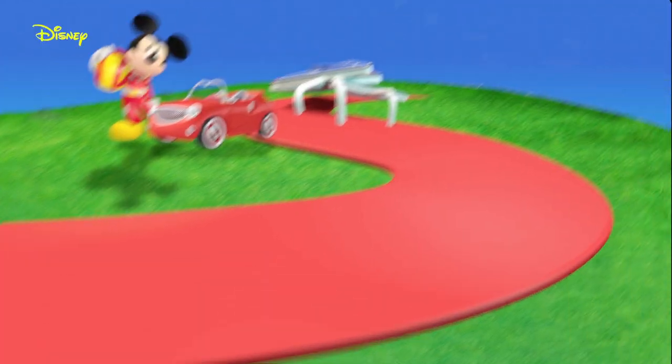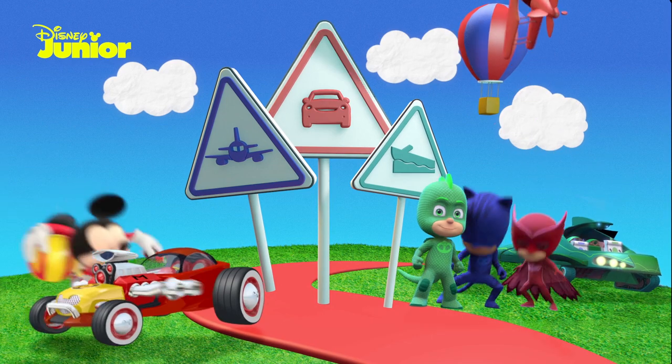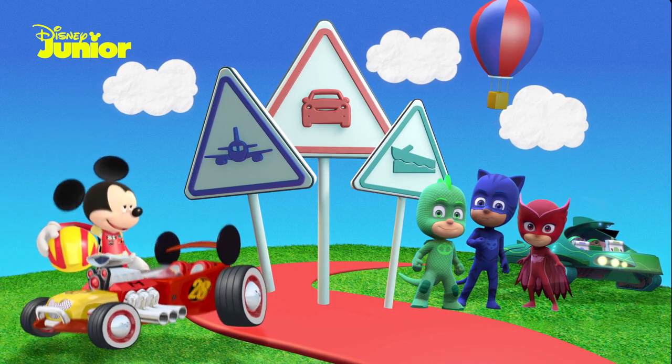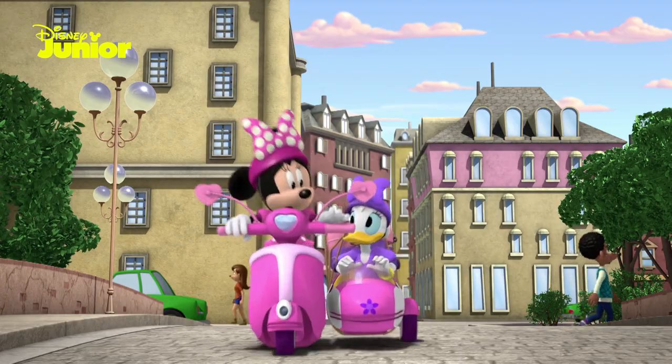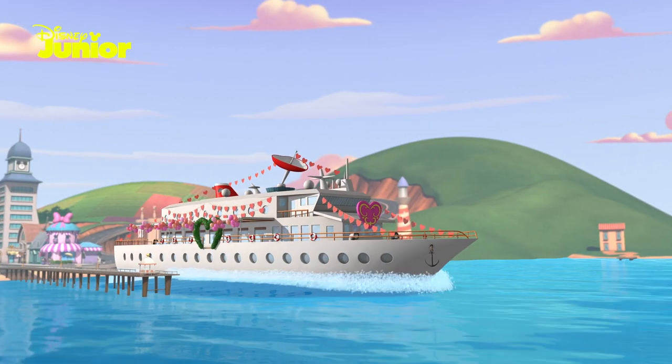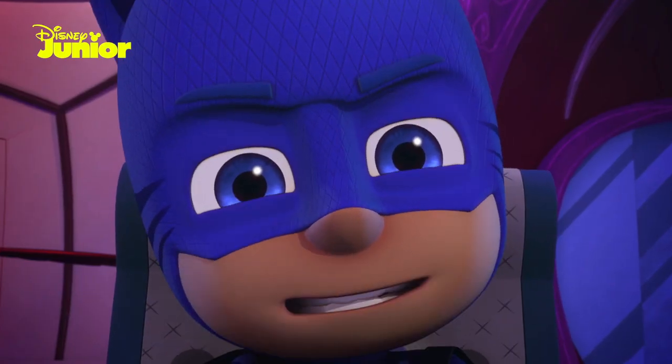Today, let's learn about different types of transport with Disney Junior. There are loads of different types of transport to help us move around. By land, water, air, and even in space. Blast off!